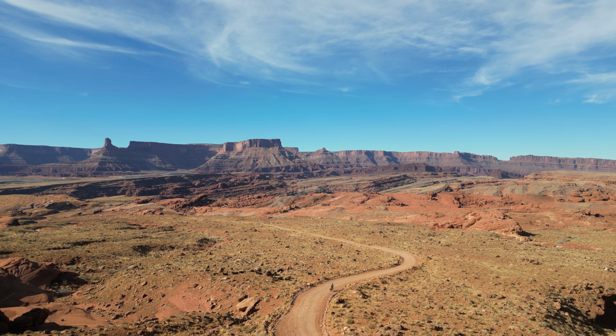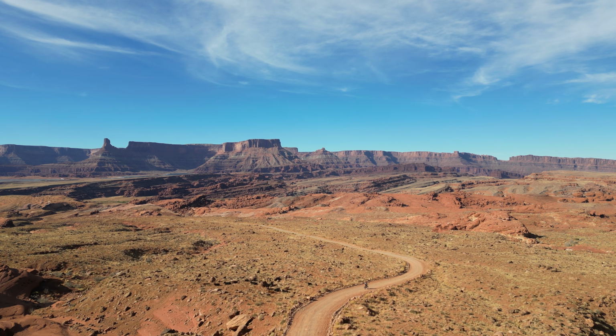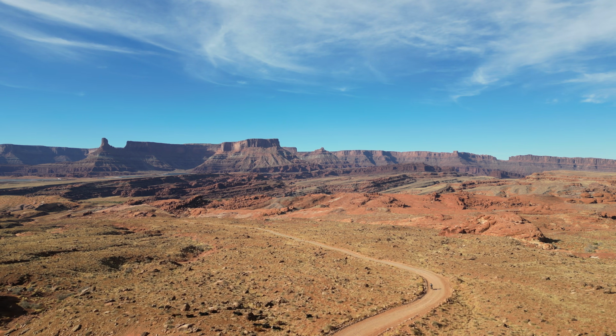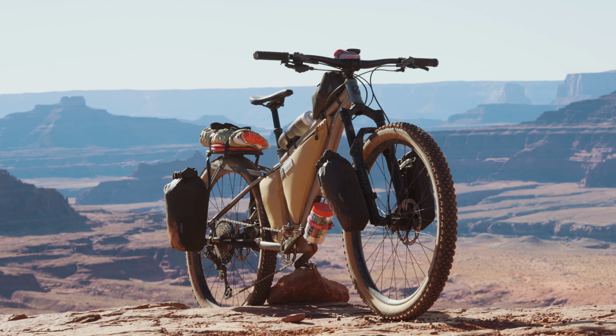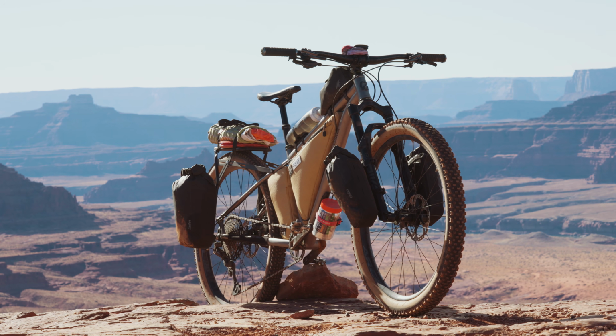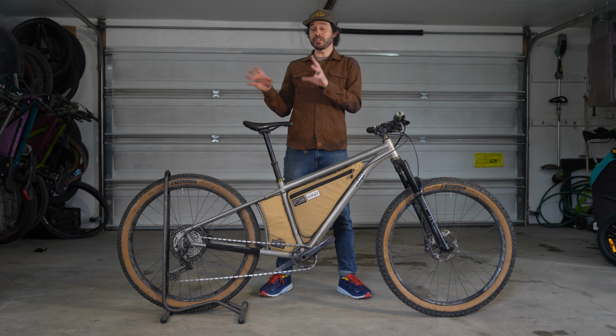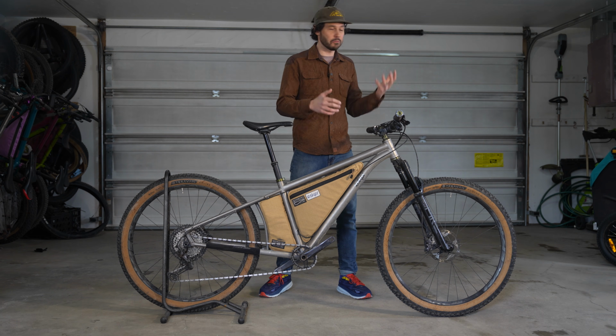And when packing this bike for a trip in Moab last year, I quickly realized that I had so many packing options. As someone who's not, say, the tallest person, I always envy those who can ride a large or even extra large frame, as it gives you much more storage options, a lot more flexibility.